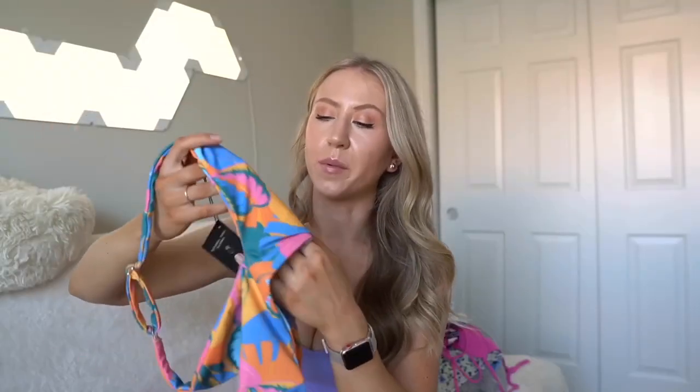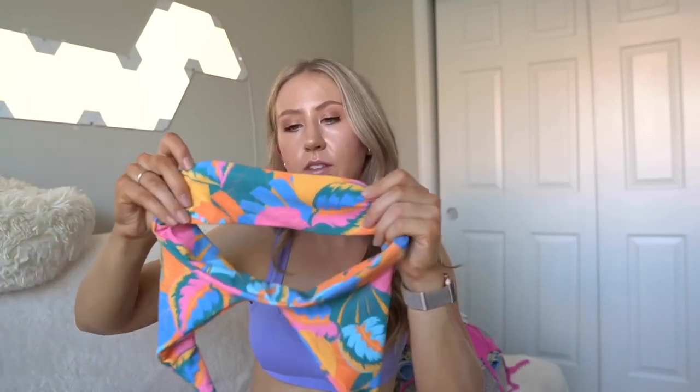It's also double lined here. It's all seamless, but there are no cup pads, no spacing for cup pads. So I probably would choose a more busy print to prevent any nippage from going on. And here is the back of the suit as well. Okay, I actually feel like this top is decent for a larger cup size. It actually has a decent amount of space here.